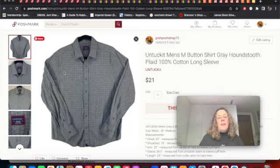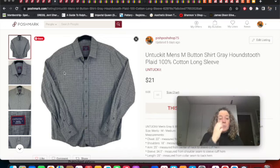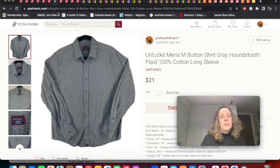So I have picked up a couple more Untuckits that I need to get listed, but I think I found a flannel and maybe a denim, something a little bit different, and they were in larger sizes. So I think I will probably stick with larger sizes and see if that helps. These have been listed a while, so I was super glad to let them go. This one went for $21.